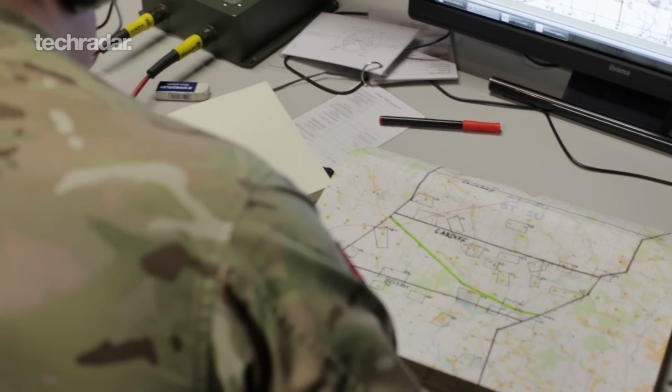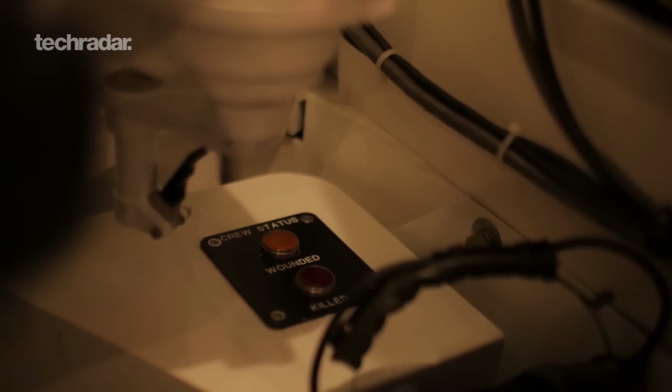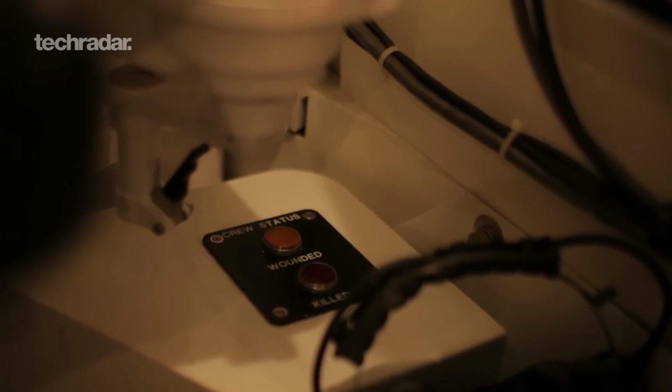So virtual simulation absolutely has its part to play. What it doesn't do is replace live training. What it does do is enable a battle group to get to a very competent point where it knows its drills, a firm foundation, the doctrine that it needs to execute in order to make the absolute most out of that live training opportunity it gets.